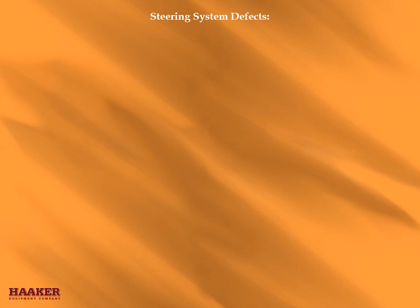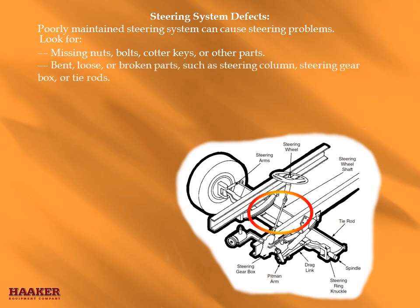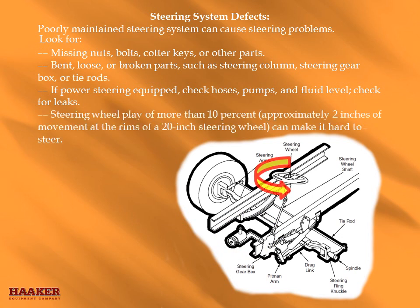Checking the steering system for defects. Poorly maintained steering systems can cause steering problems. Look for the following. Missing nuts, bolts, cotter keys, or other parts. Bent, loose, or broken parts such as steering columns, steering gearbox, or tie rod ends. If power steering equipped, check hoses, pumps, and fluid levels. Check for leaks. Steering wheel play of more than 10%, approximately 2 inches of movement at the rim of a 20-inch steering wheel, can make it hard to steer.